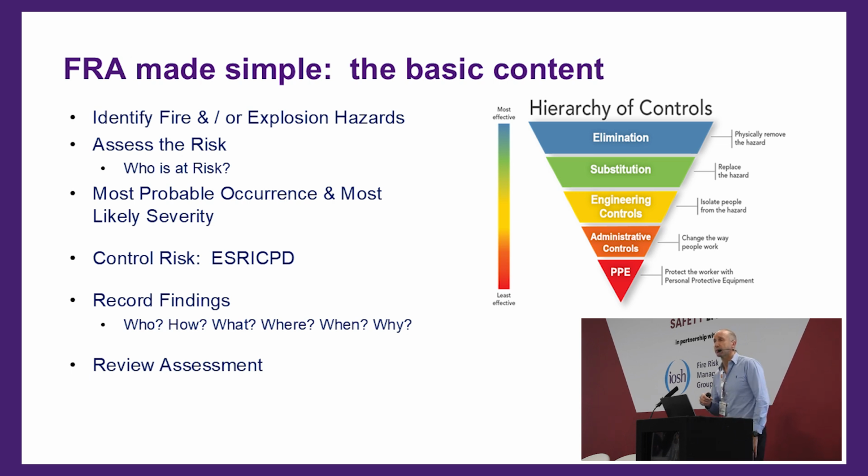Then you should consider maybe engineering controls. So it might be putting barriers in the way to stop people from being able to enter a certain space and come into harm. Then you should consider administrative controls. So that might be putting notices and signs up to warn people. So you might have a wet floor sign, although you've still got a hazard because the floor's still wet, but you're actually warning people, that floor's wet, be cautious, be careful. And then, as I said, the PPE being the last thing.